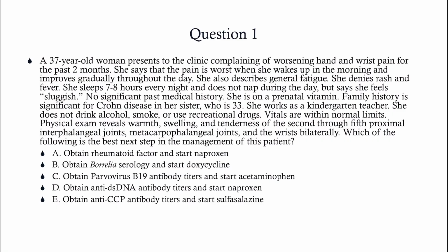A 37-year-old woman presents to the clinic complaining of worsening hand and wrist pain for the past 2 months. She says that the pain is worse when she wakes up in the morning and improves gradually throughout the day. She also describes general fatigue. She denies rash and fever. She sleeps 7 to 8 hours every night and does not nap during the day, but says she feels sluggish. No significant past medical history.